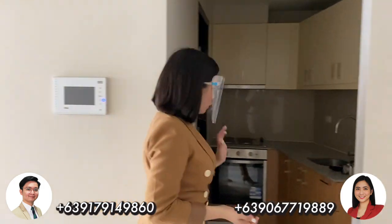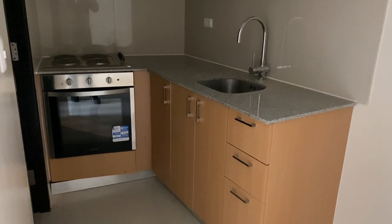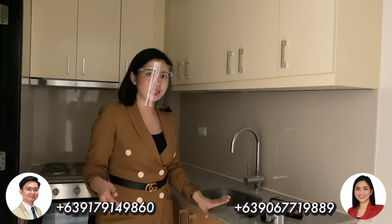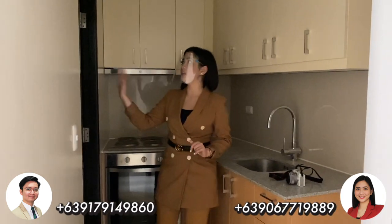And then, dito, this is the location for the kitchen. So, location for the ref, under counter cabinets, and granite tiles here. And then, we already provided oven, and then four burner cooktop. And on my right side, this is the location for the maid's room.